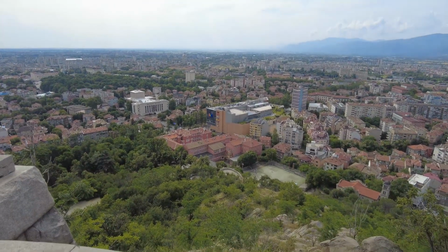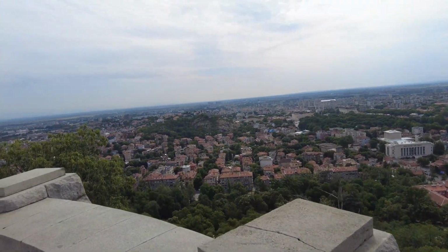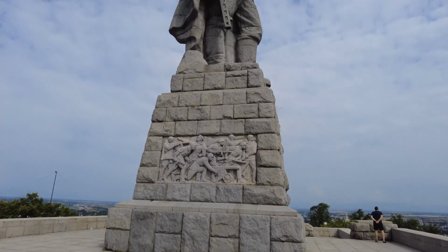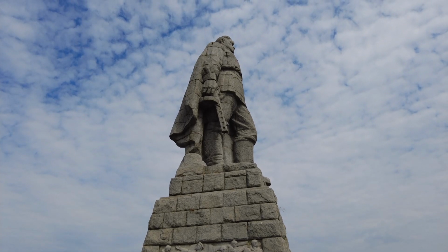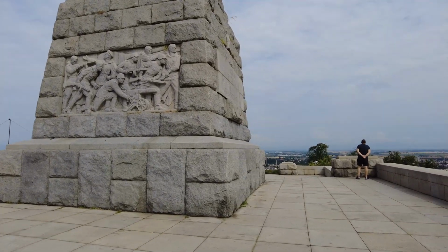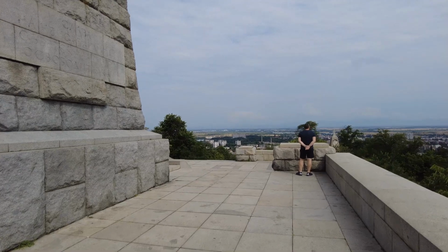And that's where I came from. Way, way, way down there. All right, let's show you the monument. It looks like he's got a Tommy gun in his hand. Wow. Machine gun central for sure.